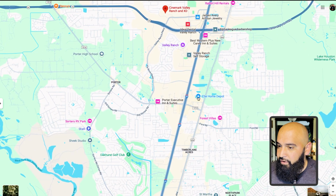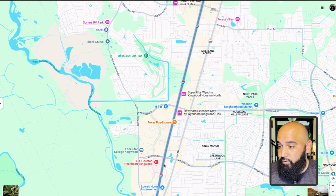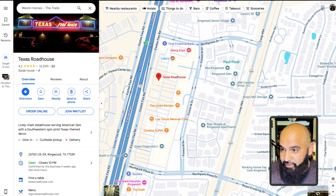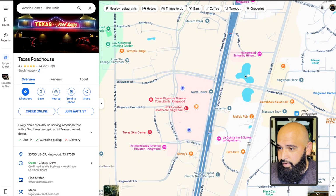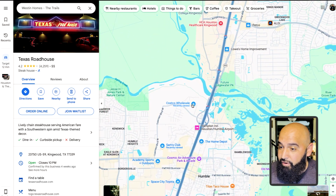And then as you move down here, you have Home Depot, and then you get down here off North Park and Kingwood Drive, which is Kingwood. You have a whole other shopping plaza. You got Texas Roadhouse that I just accidentally clicked on. You have a whole other shopping plaza right here with a bunch of restaurants, little bars, a bunch of things to do. Down here off Kingwood Drive, you have the Kingwood HCA healthcare facility. So this will be your nearest major hospital, emergency room, that kind of stuff. And then coming down a little bit further, you have your Costco.